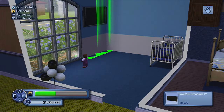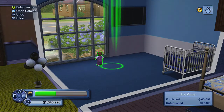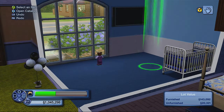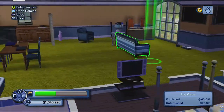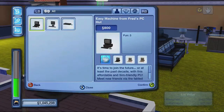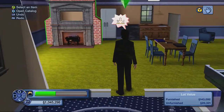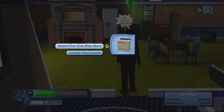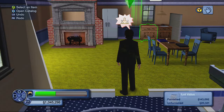The baby's room can have a TV. Yeah, guys, I've got two daughters on this, so that's why I've got this. I've got two sons, but I've got two daughters. That's why I said baby room. I need to get a new one of them, actually. I've got nothing for that.